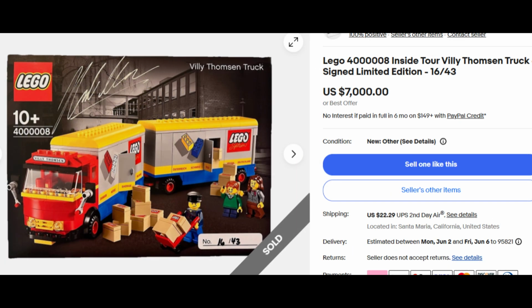This is Lego. I'll show you a few more Legos to come, but they're mostly minifigures, but this is an actual Lego set. And it says that it's signed, so that might drag up the price. I'm not sure who it's signed by. And of course, limited edition, so there's only a certain number of them. There's 43 of them. But $7,000, that is a good amount of money for Legos.